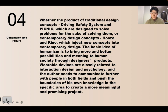in the future design work, not only following the traditional design concept of problem solving, but also focusing on how wearable devices can communicate with people on a psychological level, bring them closer to each other, and make wearable devices a psychological communication object for humans.